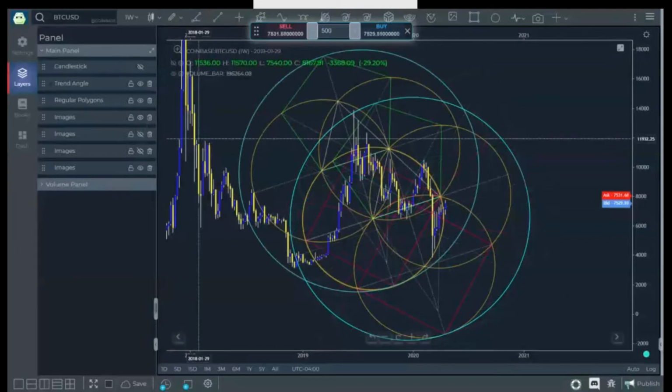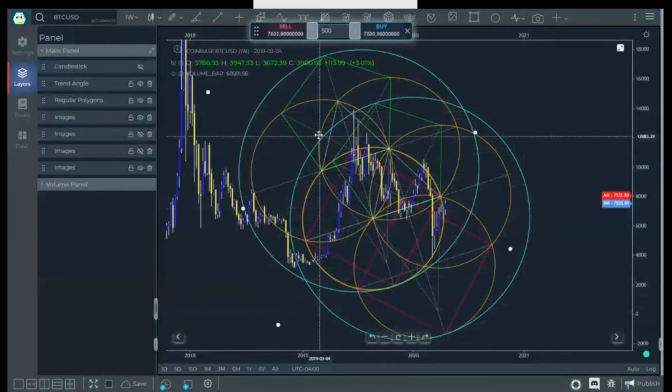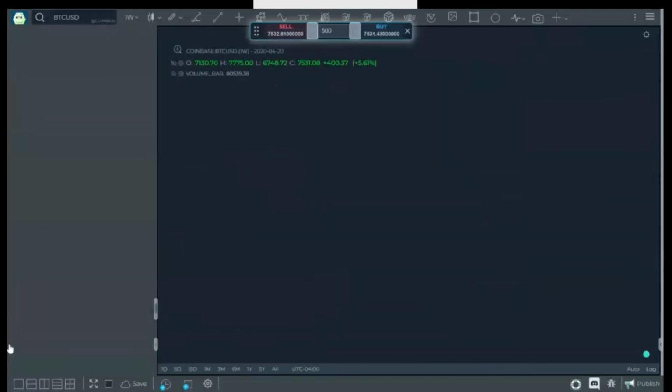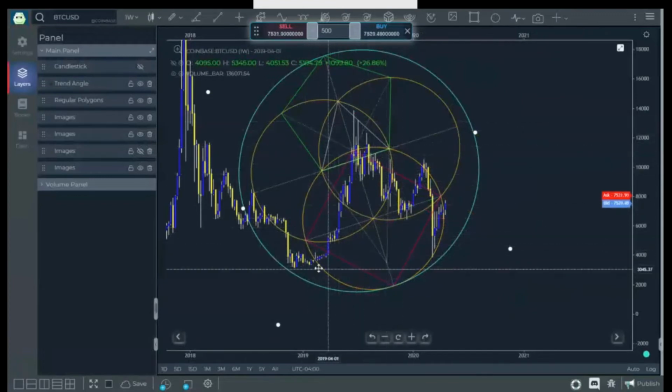And this is the same pattern. What you can do by using the circle is interlock them, and you can move backward or forward. So it's a way to backtest your setup also, to see if it's legit or not. So if I do this like that, oops, sorry, this one. So that was like the previous one.